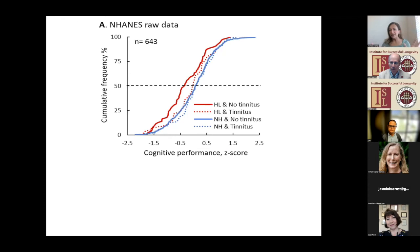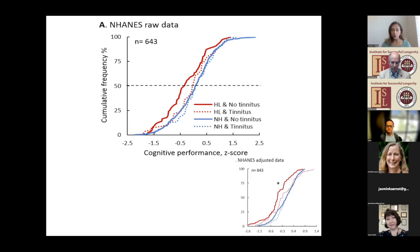I always like to show the raw data, because if something is there, it shows in the raw data, okay? Before any manipulation. So here's your cognitive performance Z-score. Here's your cumulative frequency of the population. Red means hearing loss, blue means normal hearing, dotted means that you have tinnitus, solid means that you don't have tinnitus. And you can already see that those 3 groups are performing kind of similarly, whereas only this group is kind of lagging behind in terms of cognition. And this group is the group of hearing loss and no tinnitus. So it looks like the group of hearing loss and tinnitus is catching up with the normal hearing peers. That effect of hearing loss is not showing there. And when we controlled for covariates and ran the analysis, that was still the case.